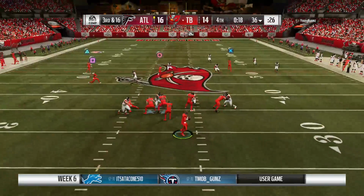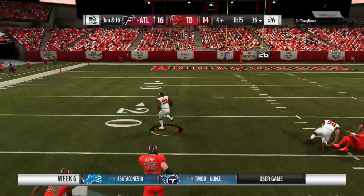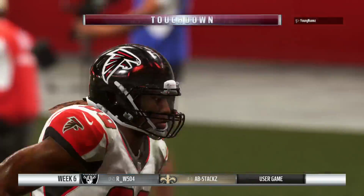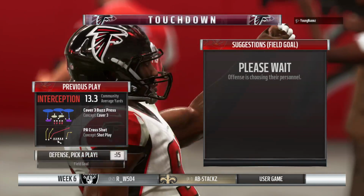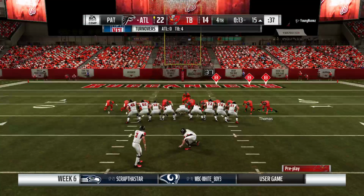Back to throw. And, a crusher there as it's intercepted. Picked off near the 26. And he will score. Touchdown, Falcons. And so much for the game-winning 2-minute drive.